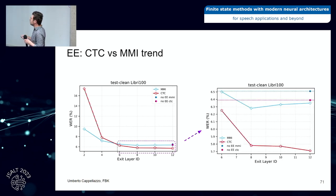I would like to have a look here at the last exit. The points here are our baselines without early exit. We can see that by using the early exit approach, we can improve the word error rate for the last layer. But we can also see that if we decide to exit in the middle of the network, for MMI we get the same result as the baseline, and for CTC we even improve a bit the performance. But in practice we have reduced the compute budget by half.